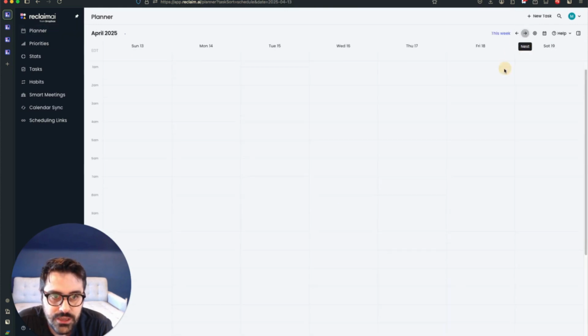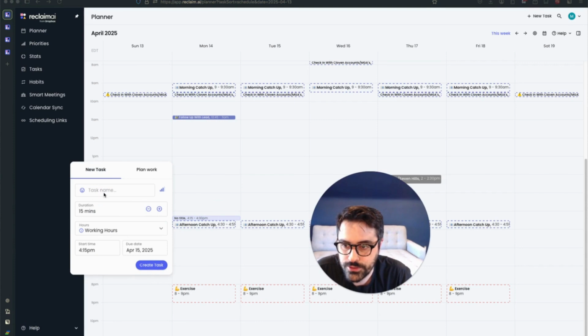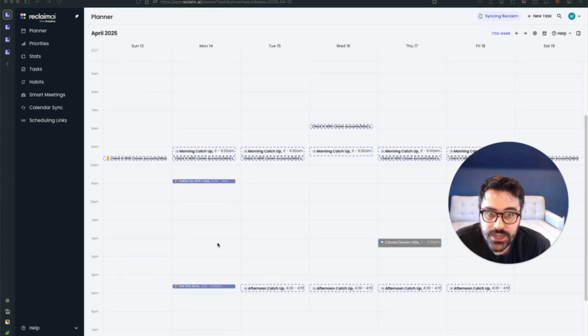So habits are a really cool way of getting into your calendar. If I go back to my week here, you'll see here are my habits: morning catch up, check in with Cloven accounts, exercise, afternoon catch up. So they auto get slotted in. Now, the cool piece is, let's say I have to do a task here. I have to get this done. And it's going to start at 4:30. And it's critical. So it'll actually move my afternoon catch up for that day. And right now it's thinking, as you can see in the top right, and it moved it till 4:45.